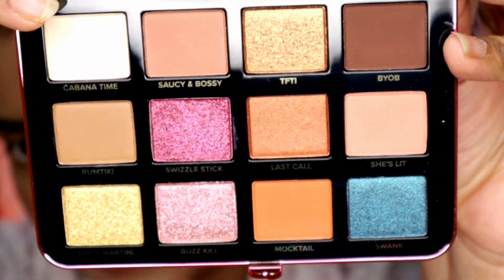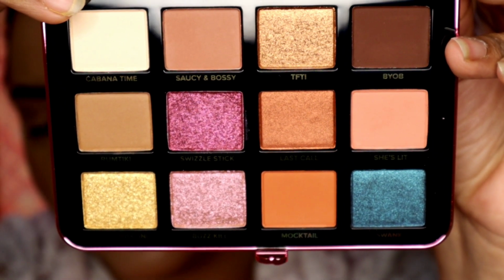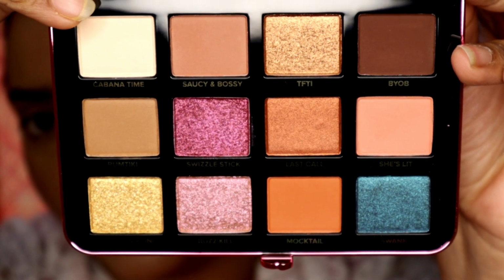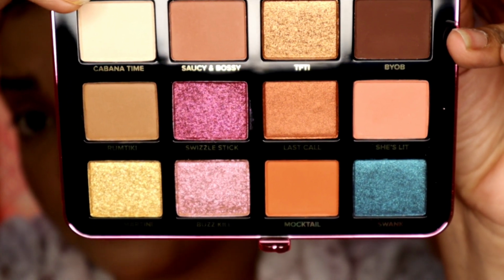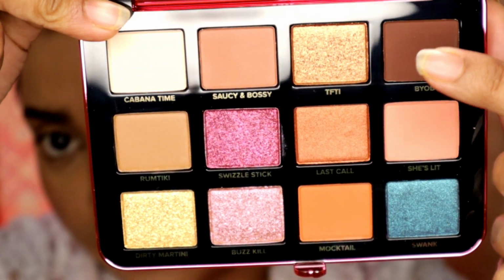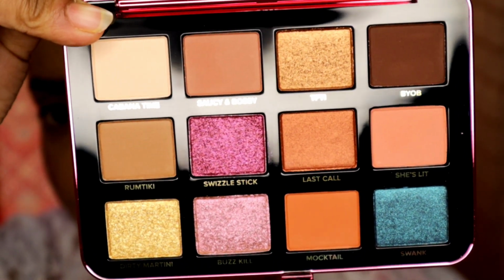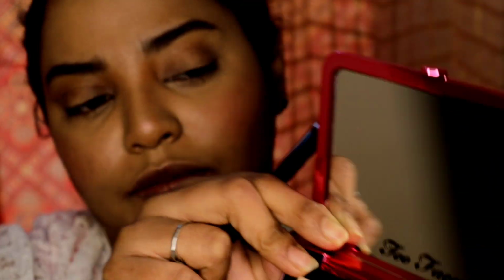Now we're going to do eye makeup. So the eyeshadow palette that I bought from Too Faced is called Palm Springs Dreams, and I want you to take a good look at this palette. Look at the colors. They have such a beautiful assortment of oranges, peaches, pinks, and there's a blue also there. There are earthy shades of brown, matte browns for your transitioning and for your eye contouring. And all in all, I'm quite happy with this palette. In fact, this was the palette that drew me most to it.